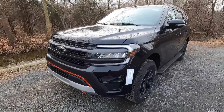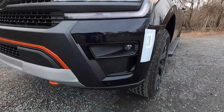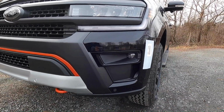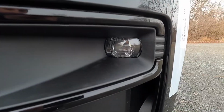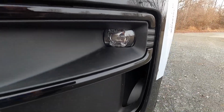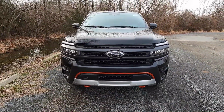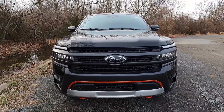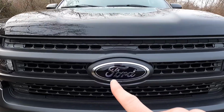So you do get LED reflector headlights with automatic high beams, as well as LED daytime running lights and LED fog lights located here in your front bumper. One thing I wanted to point out that has to do with your LED fog lights is that for 2023, you now get a black fog light bezel. And I wanted to point that out because that is one of the few things that is updated with the Expedition for 2023. Now, with the Timberline, you get a gray twin spar front grille with the black Ford logo located at the center of your grille.